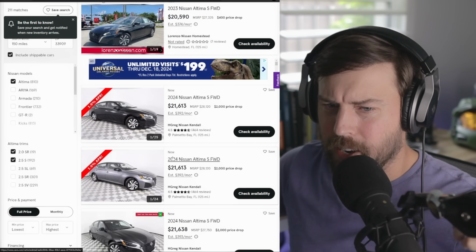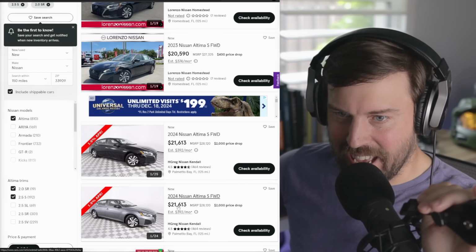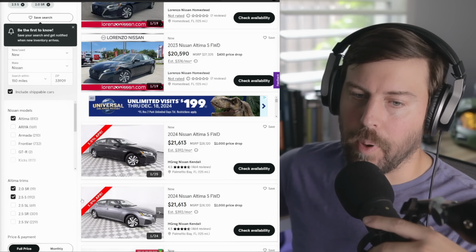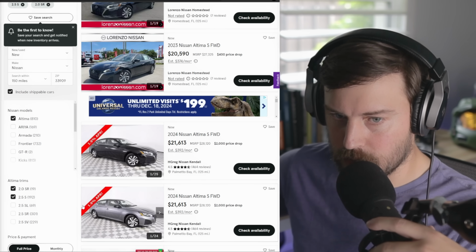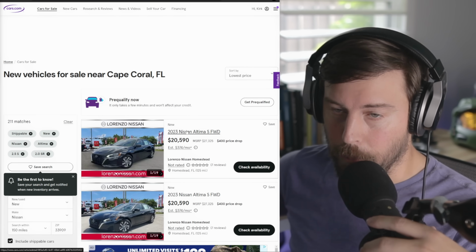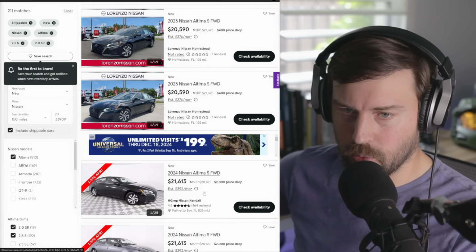And shoot, while we're at it, why not look at some 24 leftovers? You can get 1.9% and a $7,000 price drop off of MSRP. So I mean, here's the thing. People buying Altimas right now, are they going to have a good enough credit score to be able to qualify for 1.9%? That is the hypothetical question. But we're seeing some Altimas, the base S grade for 24, are these 23s that are still left over? And they just came out with the 25.